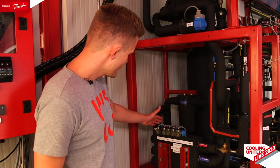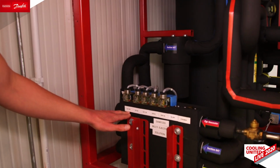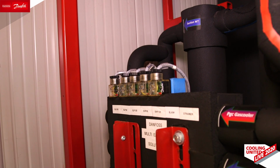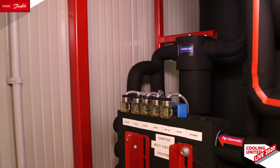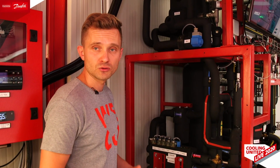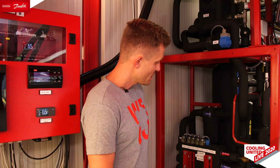So here you can see the CTM multi-ejector, which is a very special type. It contains the liquid ejector, the low pressure ejectors, and also the high pressure ejectors. It is not something that is open for regular sales, but in order to run different types of applications and simulate different working conditions, we have this very specific version here. For the sake of simplicity and better understanding, let's have a look at the standard transcritical system with IT compressors.